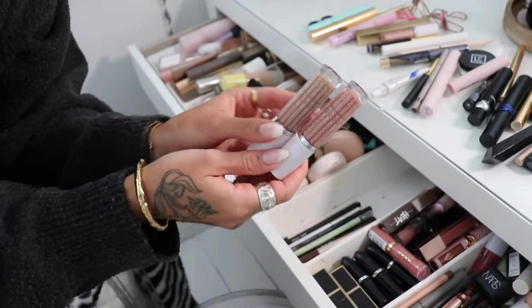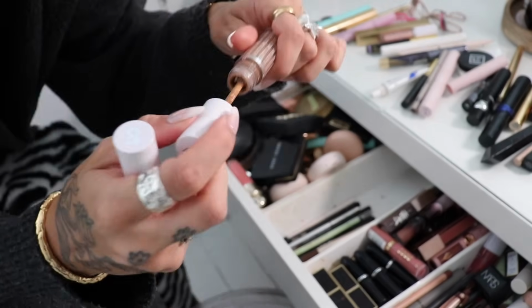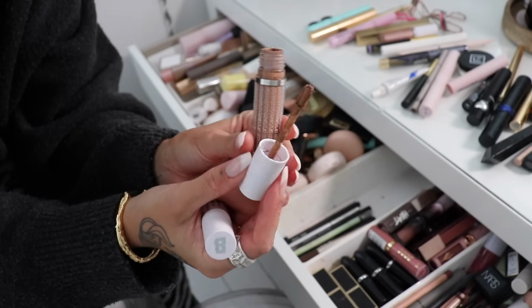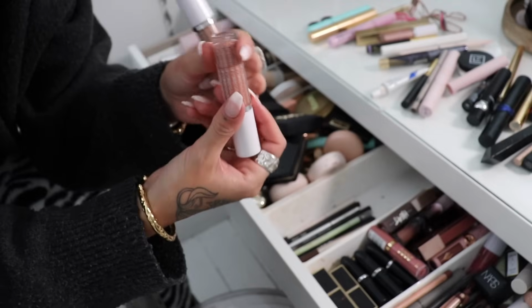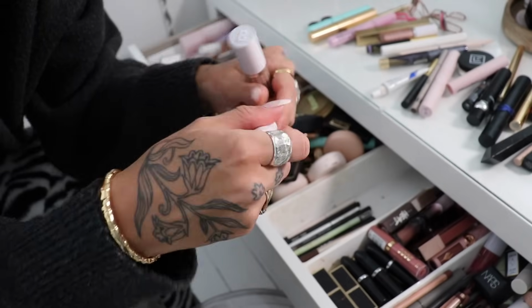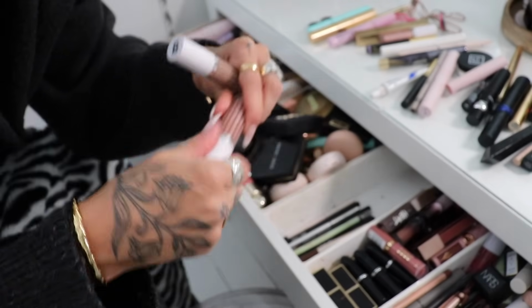A couple of liquid eyeshadows. These are the Beauty Bay ones. This one in particular, the shade Biscotti. I reach for this a lot. It just gives me that all over bronzy eye look. Perfect for every day. This one is a little bit warmer. This is the shade Teddy. Orangey tone. But those two I reach for a lot.